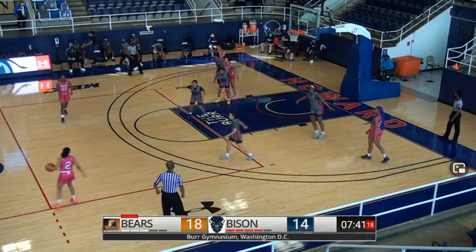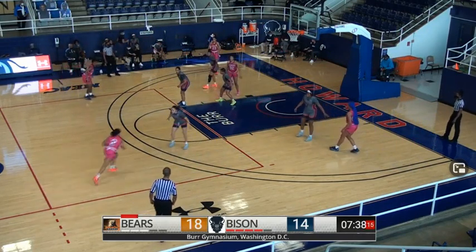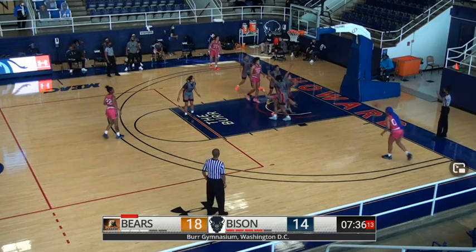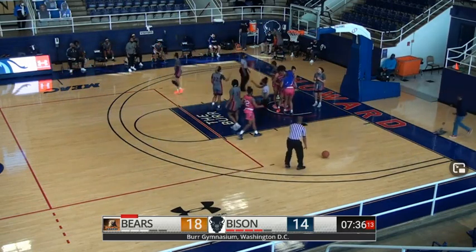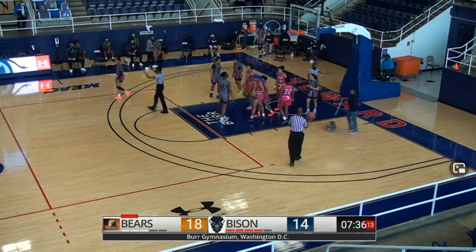Passes in. Creek passes it over to Warren. Warren trying to get something going. Strong take, and she is fouled. And that's a great take by Ayanna Warren.